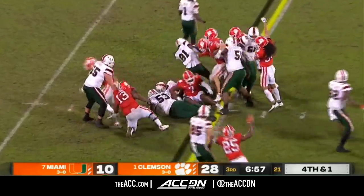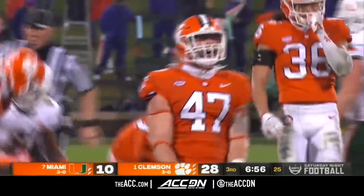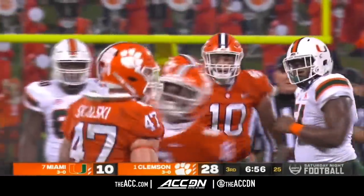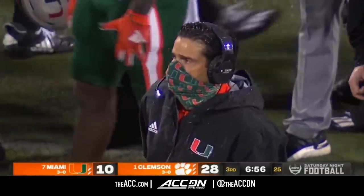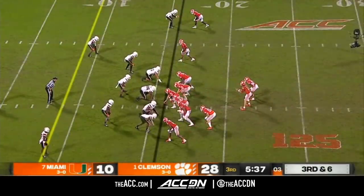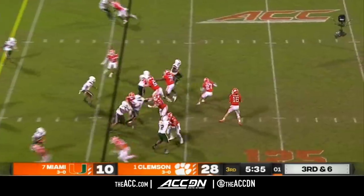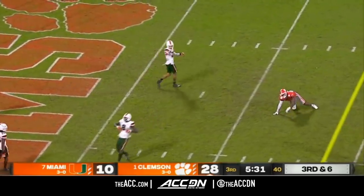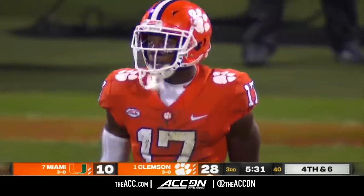And the Canes won't get it. Skalski from that middle linebacker position laid a hat on him. The freshman never had a chance. And Clemson will take over. Play clock at 3. Lawrence drops back, fires across the middle. Inaccurate throw, one of the few tonight, trying to find Powell, and it's 4th down.